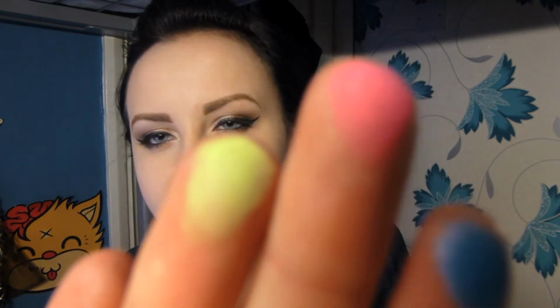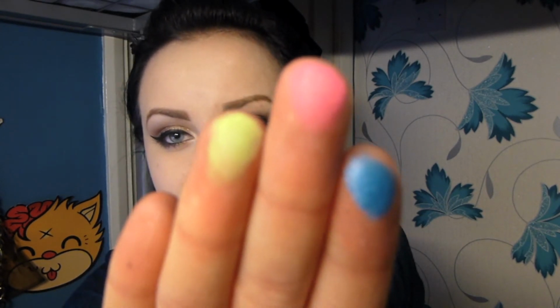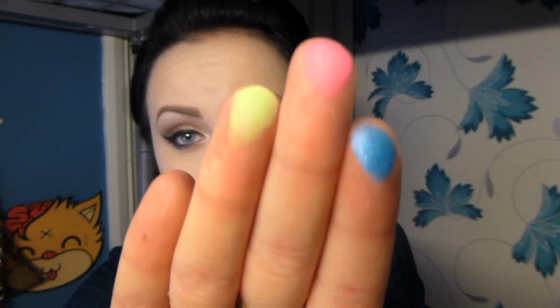They're all quite pigmented actually. I'll just get a few random ones for an example. So that is how pigmented they are. So that's even without primer. So again, they're really, really pigmented, which is fabulous.